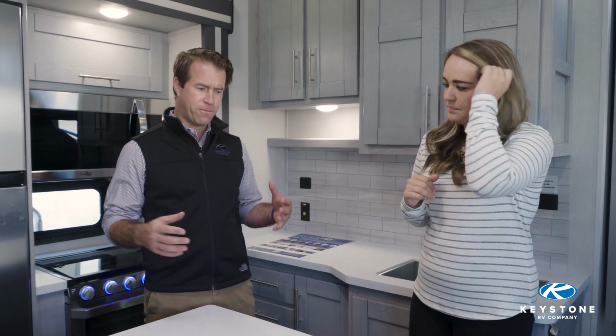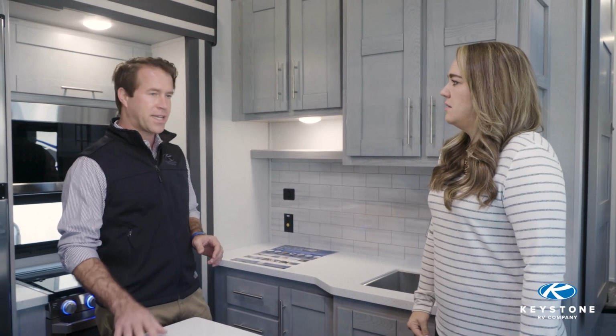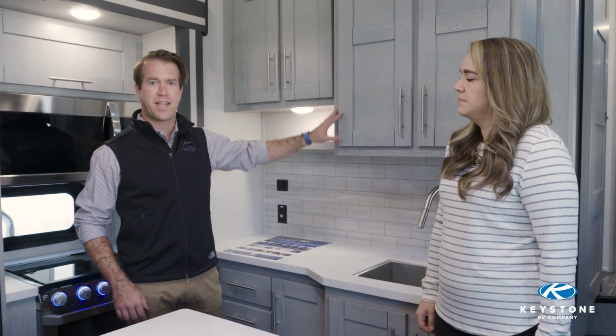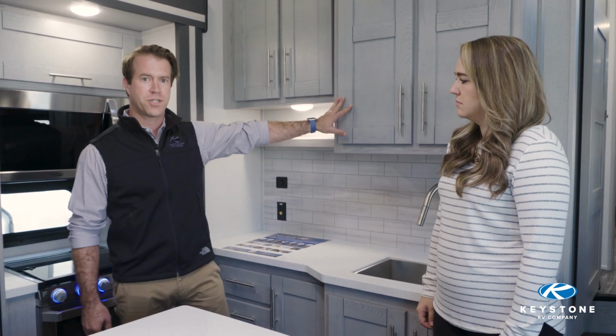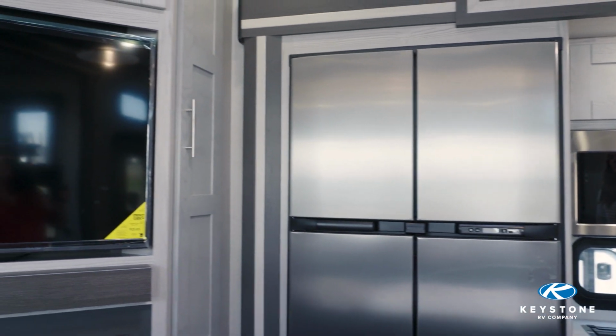We've refreshed the whole interior of our entire Fuzion lineup. Every Fuzion platform now features the east-west bed with the large master suite. We've refreshed all of our cabinets, our wall boards, everything, including the countertops and backsplash. So we've gone to a nice gray stain cabinet that highlights our hardwood construction. We've also made the interior more of a uniform color palette.